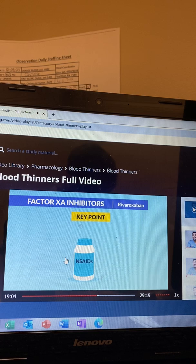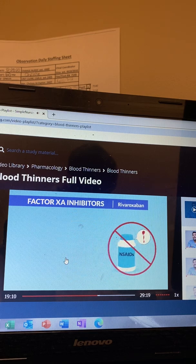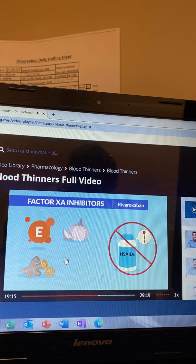So avoid any and all over-the-counter medications that increase bleeding, especially NSAIDs and supplements like the Ginkgo-type group, so vitamin E, garlic, ginseng, and ginkgo. Guys, even omega-3s, but we cover more of that at the end of this lecture.